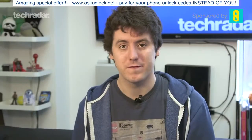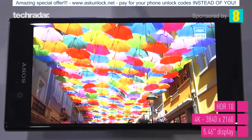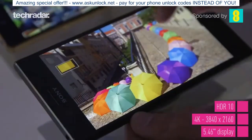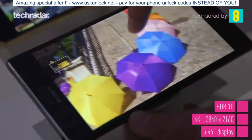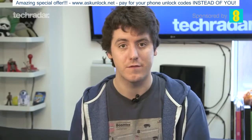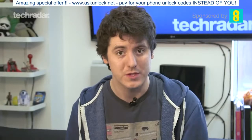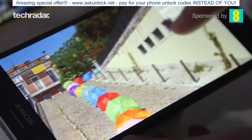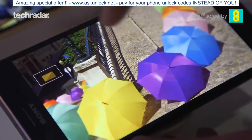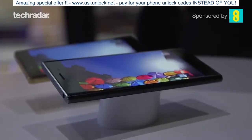It's a 5.46 inch offering, which is slightly odd considering we're used to 5.5 inches or 5.7 or 5.8. So Sony's got it slightly smaller than your Plus handsets and the S8 you might find, but it's that resolution which is really quite special. 3840 by 2160 makes it a 4K screen on your smartphone, which is still pretty much rare in 2017. So that's cool. It's got HDR10 support as well as the 4K, so if you have a 4K HDR movie, it's going to look really good on this phone.